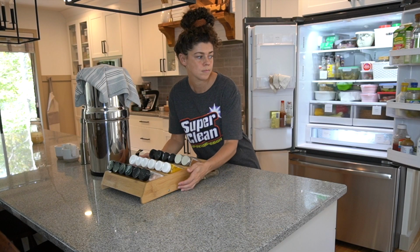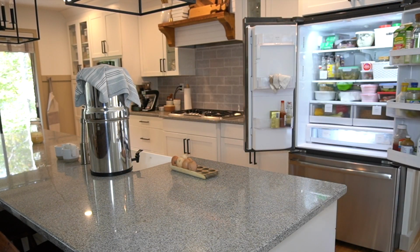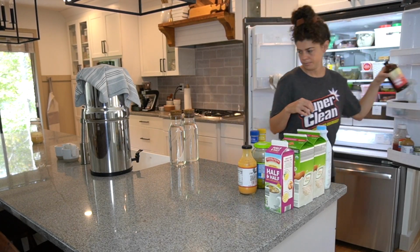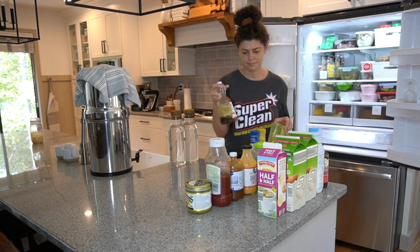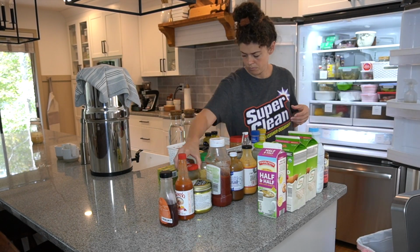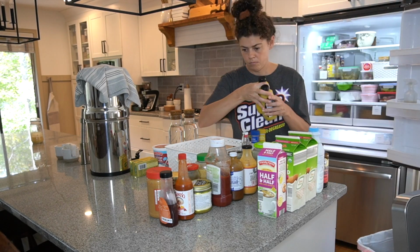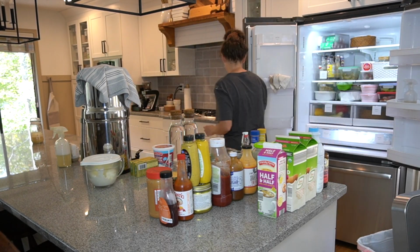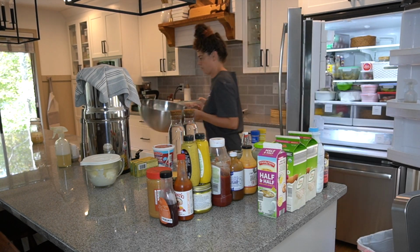Alright, now I do try to clean out my fridge once a week, but I'm not only going to clean out my fridge, but I'm going to clean out my freezer, and that's kind of what makes this a deep clean because I feel like the freezer can be a little bit overwhelming. But I actually just recently did a deep clean of my freezer, so thankfully it won't be too overwhelming.